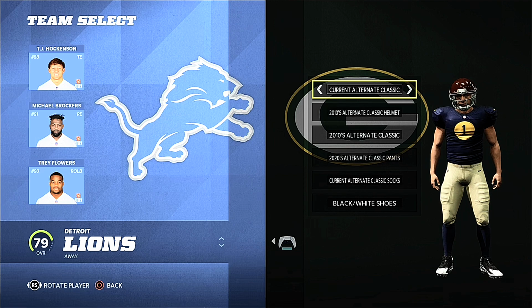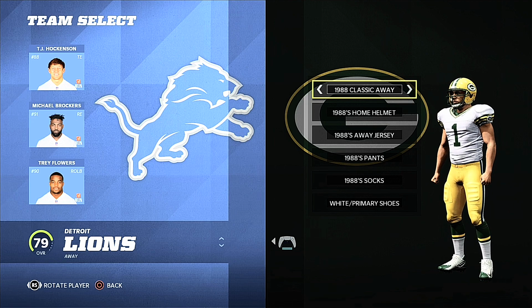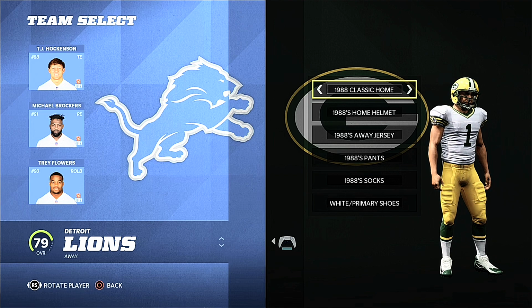So I think they've got to figure things out when it comes to the zones and the defense. Defense is in a terrible state. Honestly, I don't even want to pick up the game. I'm someone who doesn't start, like I said many times in videos before, I don't start my franchise until that week 1 update.